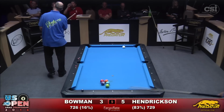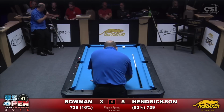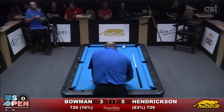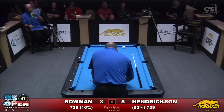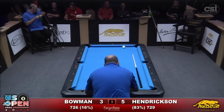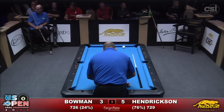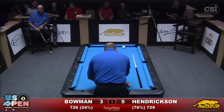That closed the gap pretty quick, didn't it? It was 5-1 the last time Rory was at the table. Very important to make a ball on the break because at least you have control of the table. And the rules they're playing, if you make any ball, it's an open table.